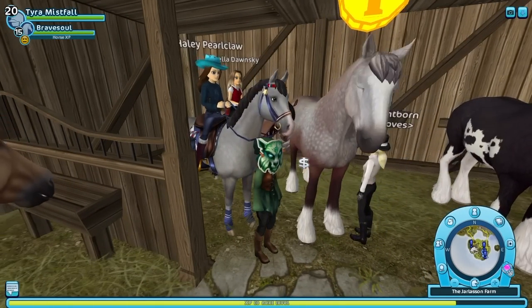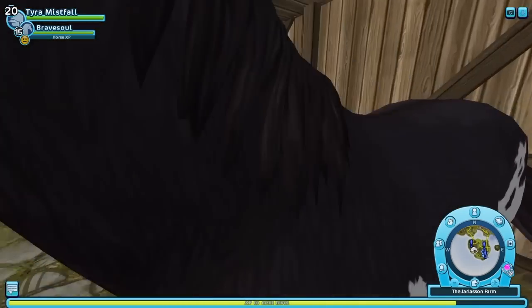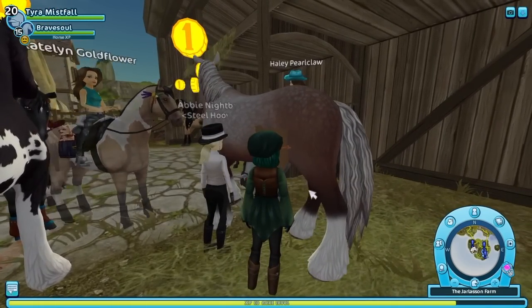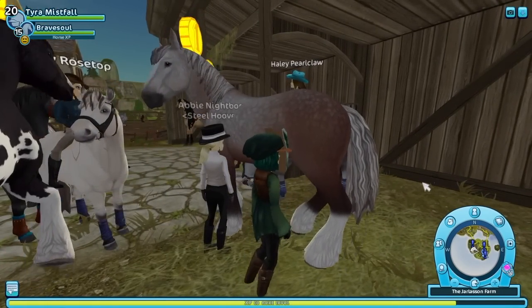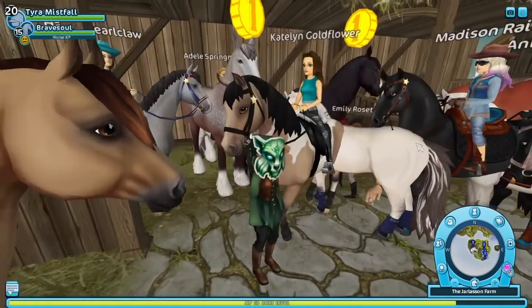As far as I know, we've never had a dapple rose grey in Star Stable. I can't think of a time that we've had one. But then that dark browny rosy colour extends down, and you have the white socks. I really like this one. It's such a unique colour to the game.